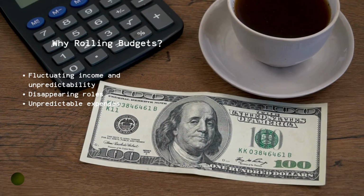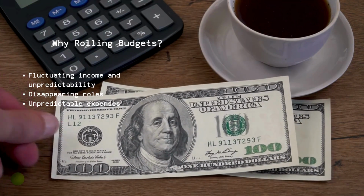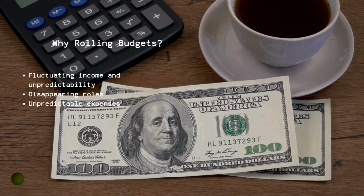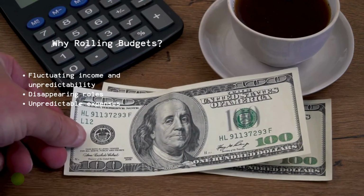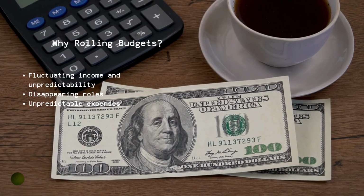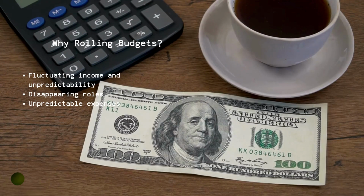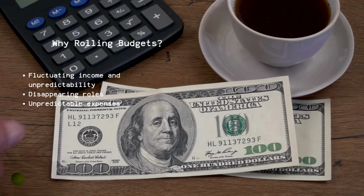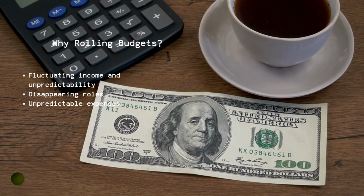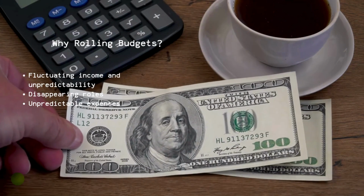But why are rolling budgets making sense for 2025 and beyond? Let me be real with you. The world is changing faster than your spreadsheet can keep up. We are seeing layoffs. More people are turning to gigs. There's gig economy growth. There are new AI jobs and traditional roles are disappearing. We are facing unstable prices and unpredictable expenses. So, a rolling budget is like having a GPS instead of a printed map. You can reroute when life changes without needing to redraw your entire path.